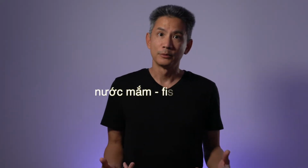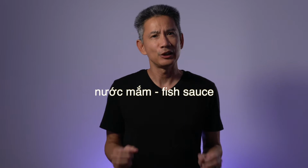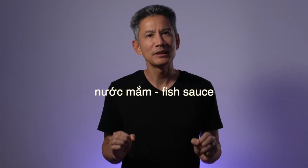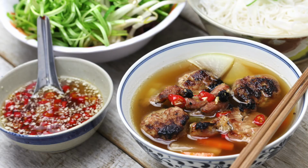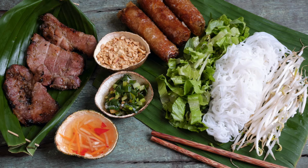Yeah. Nuoc Mam, or fish sauce, is what adds that unique, distinct umami flavor to so many Vietnamese dishes, such as pho, pork chops, bún chả, and that sauce that makes those spring rolls taste so amazing. It's also very common in Thai, Malaysian, and Cambodian dishes as well. They all make very good fish sauces.